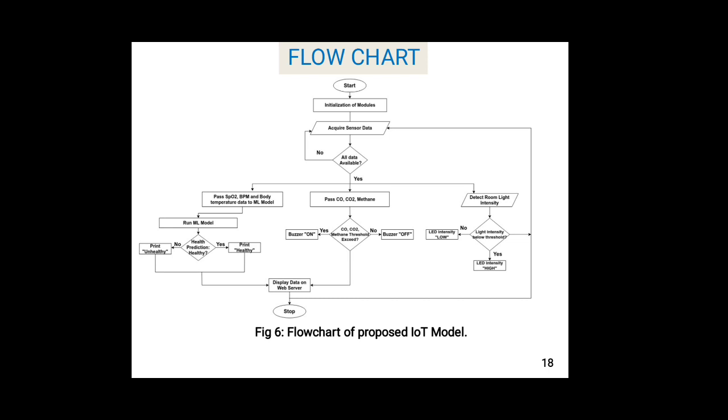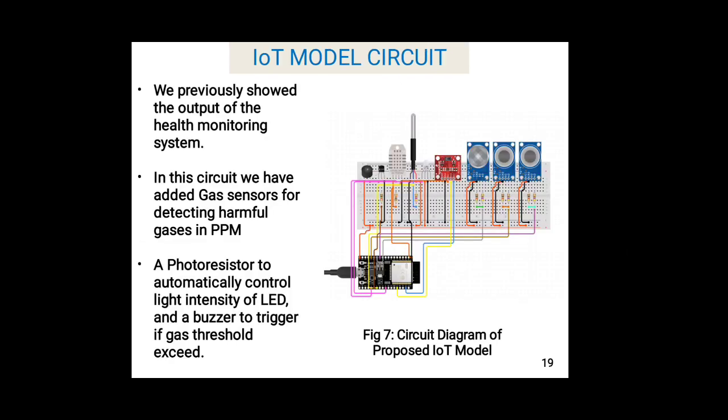The light intensity is controlled according to the environment. If the environment has enough light, the LED will be off, and if the environment has a very minimal amount of light or maybe no light, then the LED will turn on automatically. So this is the module circuit of our project.